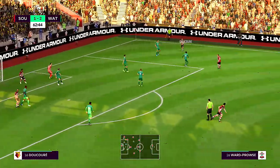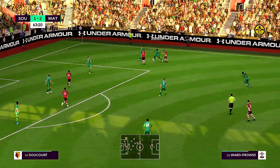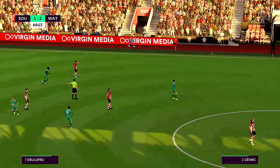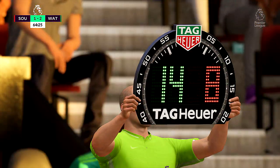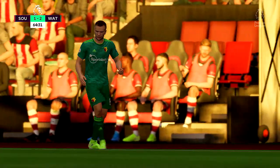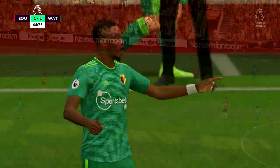The keeper stops it. There could be a follow-up now. They're trying to press him. Good awareness by the referee to play the advantage here. And this is going to be a throw. And the manager, Alan, is making this change here. Substitution will take place. He's played really well. He's a thorn in the side of those opposing defenders and took his goal really well.